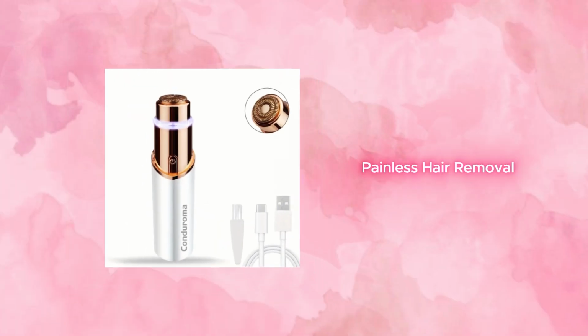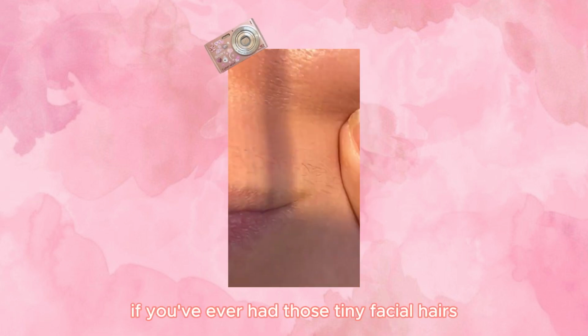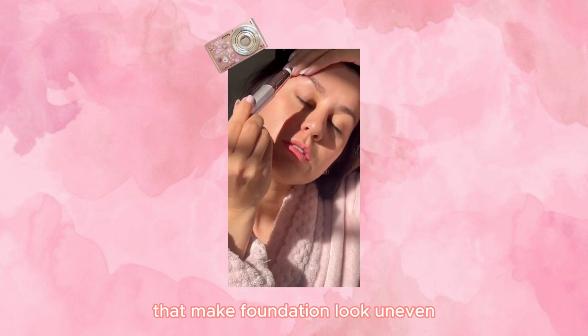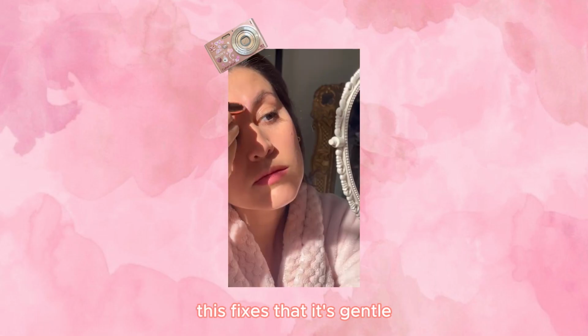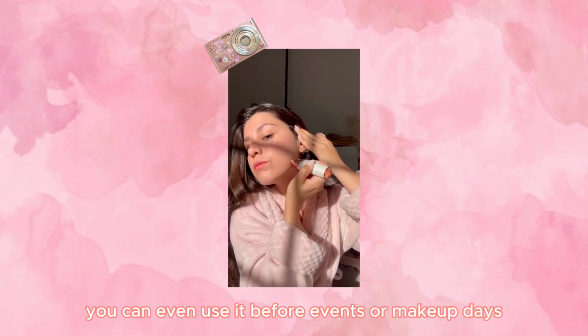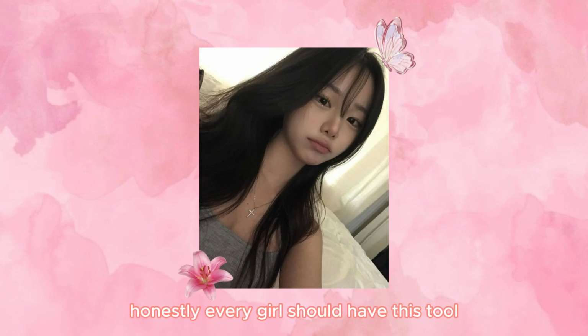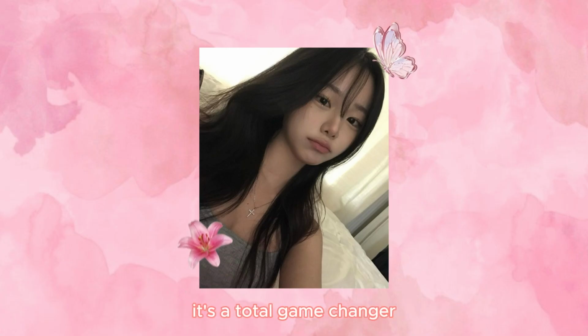Next, the Painless Hair Remover, my favorite for smooth, makeup-ready skin. If you've ever had those tiny facial hairs that make foundation look uneven, this fixes that. It's gentle, quick, and completely pain-free. You can even use it before events or makeup days. Honestly, every girl should have this tool. It's a total game changer.